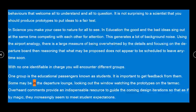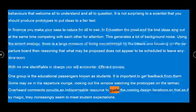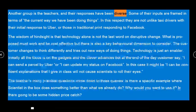Some may be in the departure lounge, looking out the window watching the prototypes on the tarmac. Overheard comments provide an indispensable resource to guide the coming design iterations so that, as if by magic, they increasingly seem to meet student expectations. Another group is the teachers, and their responses have been diverse.